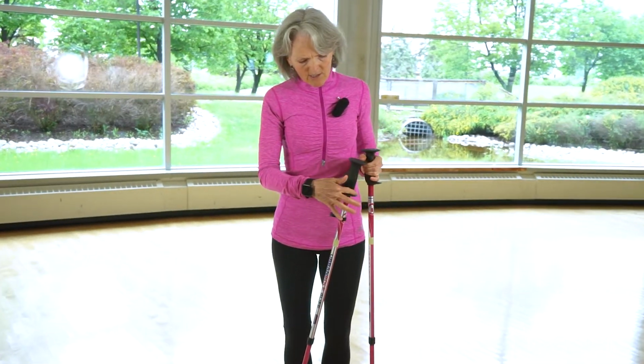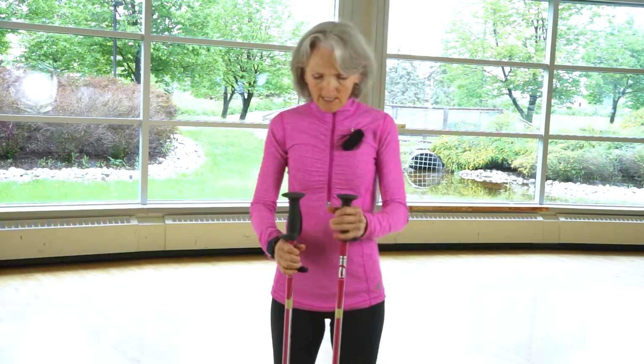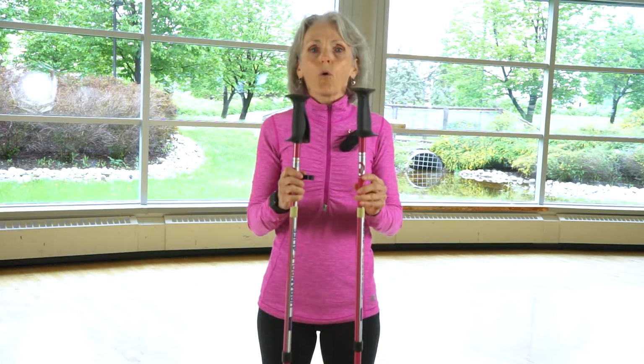Then the next piece is called the ledge, and this is really where the power and the workout is coming from, that ledge. So as we're walking, and we'll be demonstrating this later when we go through the technique, your hand is going to put pressure on this ledge as you're walking, and that's what's going to create the workout. It's really important that you do have proper poles.